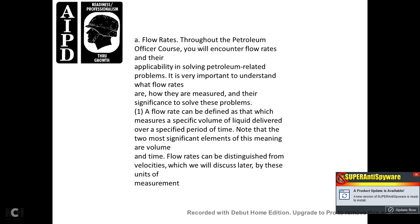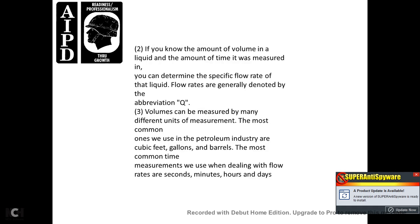Flow rate can be defined as a measure of a specific volume of liquid delivered over a specified period of time. Know that the two most important elements of flow rate are volume and time. Flow rates can be distinguished through velocities, which we'll discuss later, by the unit of measure. If you know the volume of liquid and the amount of time, you can determine the specific flow rate of the liquid. Flow rates are generally denoted by the abbreviation Q.